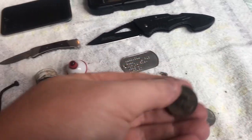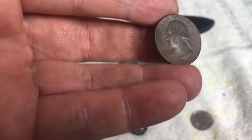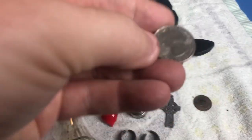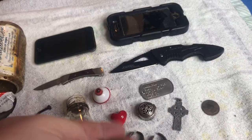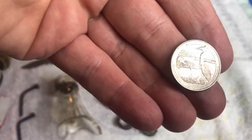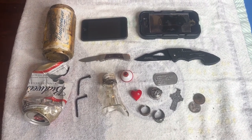Pretty cool. The quarter was from 1967. And this is a new one, 2015. Anywho, I'll be out there again tomorrow.